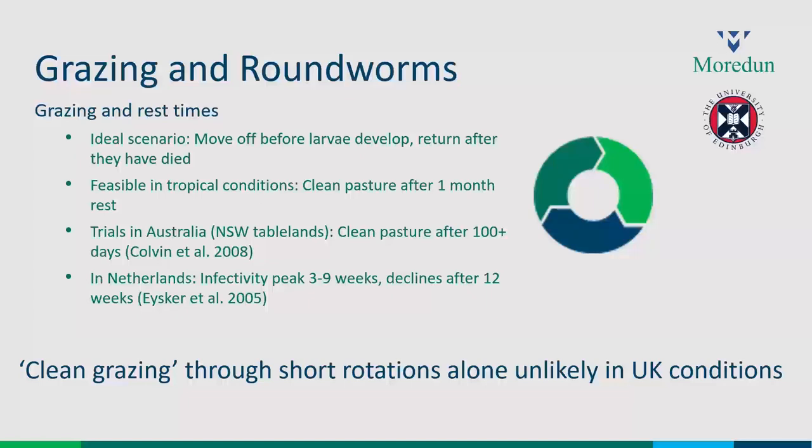Unfortunately, it's a little more tricky in a temperate context. So studies in Australia and kind of upland areas of New South Wales suggest that for really clean pasture, you'd have to be leaving it ungrazed for 100 plus days. And in the Netherlands, which is maybe a little more similar to our climate, you're actually not seeing that peak in infectivity, so that peak in development, until 3 to 9 weeks after they've been laid on in the dung. And it's taking till about 12 weeks before you're starting to see any declines. So essentially, strictly clean grazing through short rotations alone is unlikely in UK conditions, unfortunately.